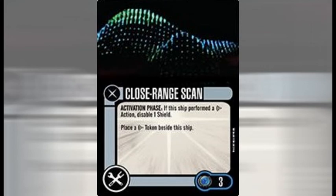I love the idea of getting as many scan tokens on a ship as possible to take away my opponent's defense dice, particularly against cloaked opponents. Close range scan is one of the easiest and most effective ways to get that second scan token, and as a result, I really like this card.